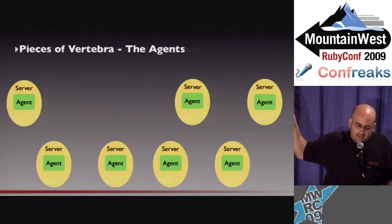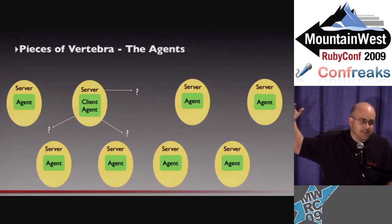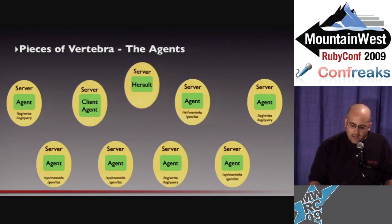Now, once you have all those agents out there, though, you need a way to talk to them. You need a way to tell them what you want. And so what you add is another item that I've called a client agent. And a client agent's really no different than any of these other agents, except that its purpose is to act as a communications conduit for you. Now, if you're going to use one of those client agents and you want to, for instance, run an operation to query your logs that have been written, that client agent needs to have a way to know which of those agents out in the cloud are valid recipients for that operation. And so we add in one other piece here, and this piece is called Herald.